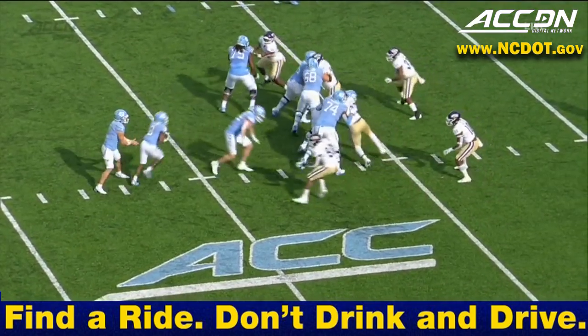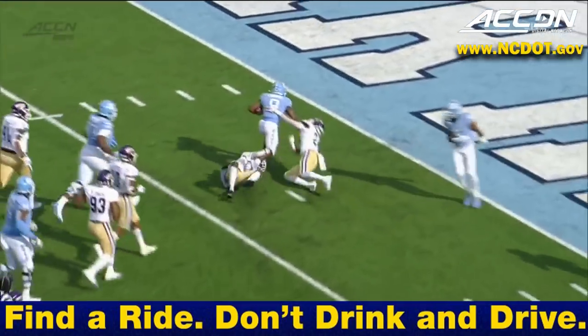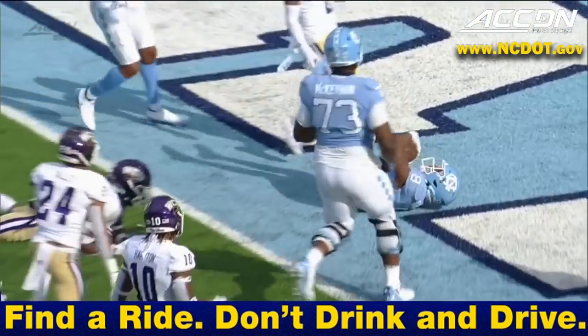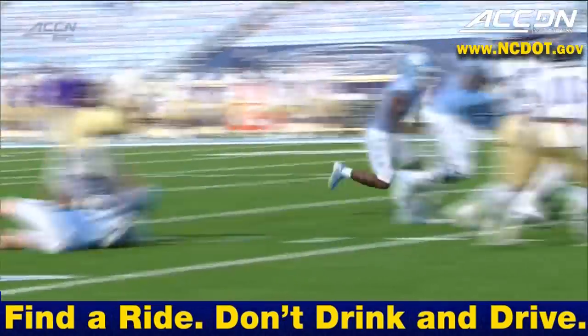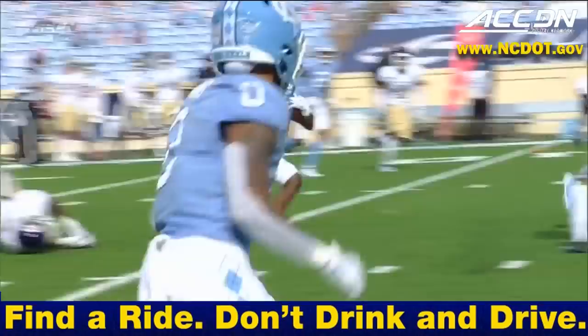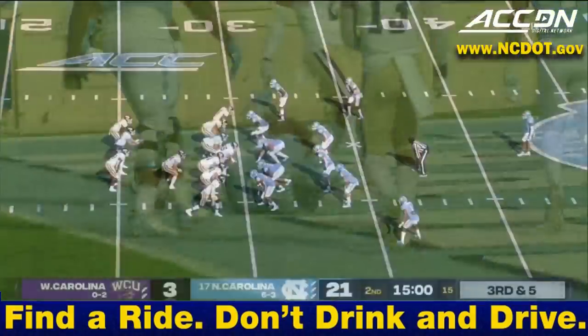And 22 here in this first quarter. Very similar to the first touchdown, just his own play up the middle. He's got a nice hole, had a little more to do on the back end there. Stiff arms one Western Carolina defender, drags the other one into the end zone. We talked about him at the top. He and Javonte Williams, two of the most difficult.